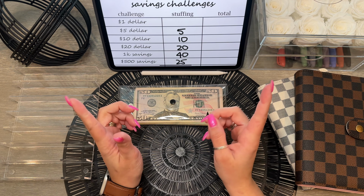Alrighty, so we have $600. Let's go ahead and set this up real quick so we can get started.